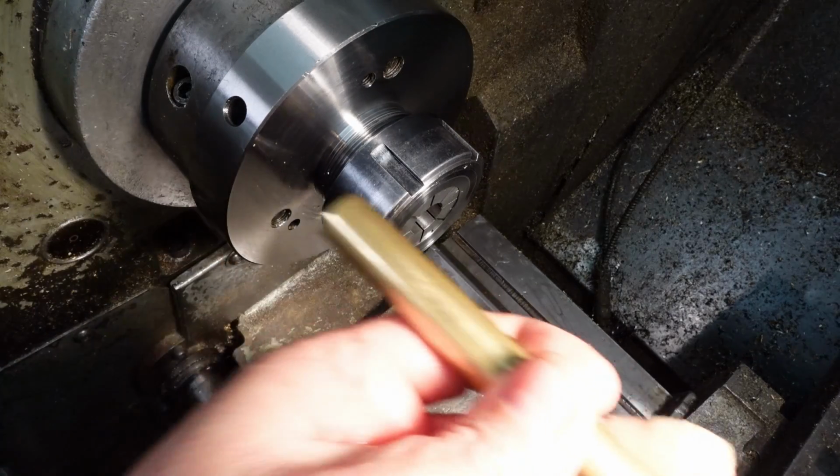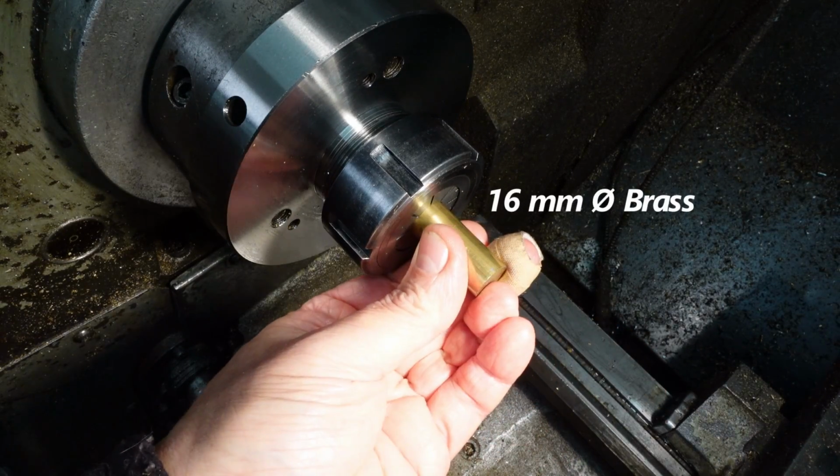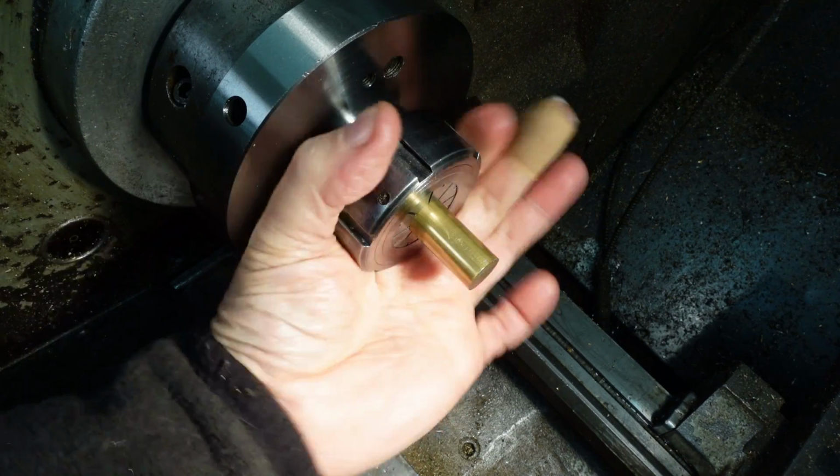This is a piece of 5/8 inch CZ121 brass bar, which will work fine to make the coupler bodies, which are a little less than 15mm diameter. OK, 16mm is close enough.